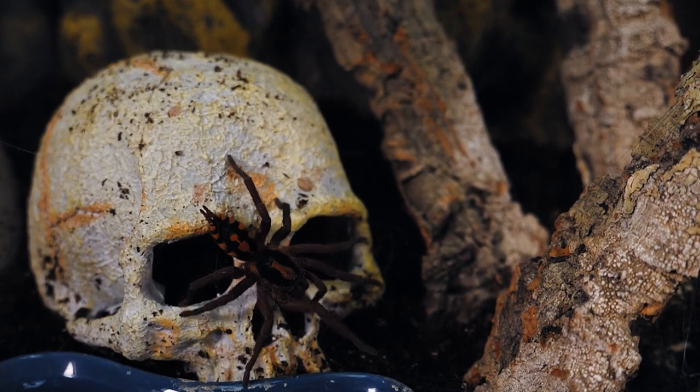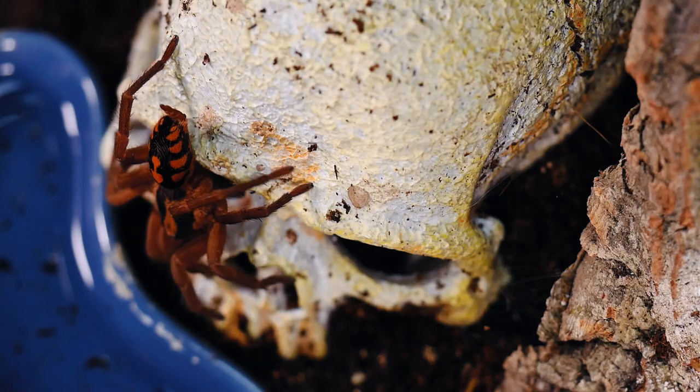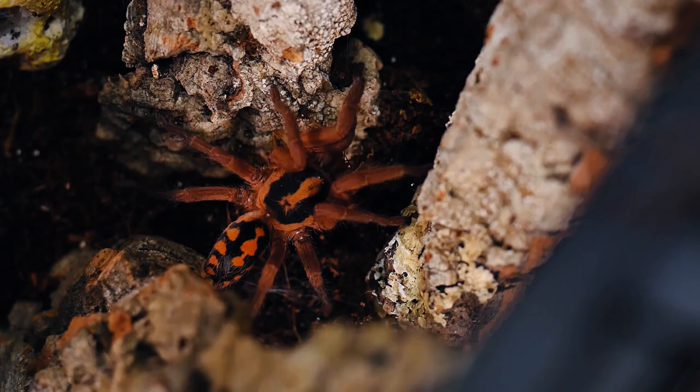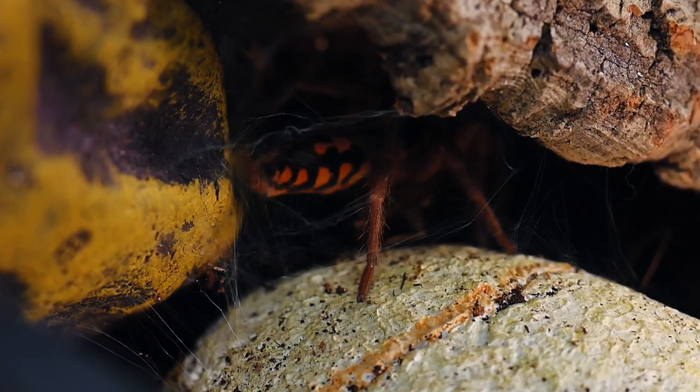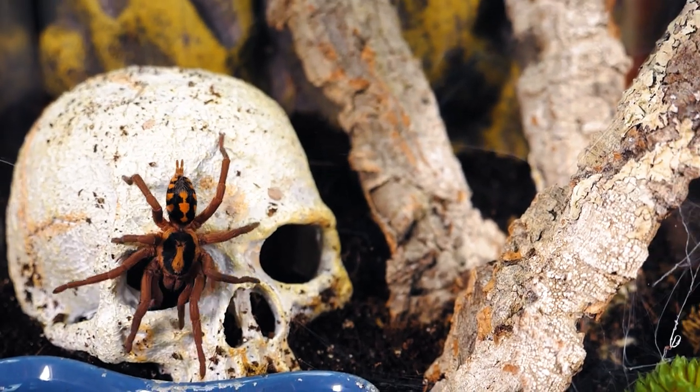This New World terrestrial dwarf tarantula is famous for its orange and black coloration and a pattern on its abdomen that resembles a pumpkin patch. And really, no list of Halloween spiders would be complete without this species.